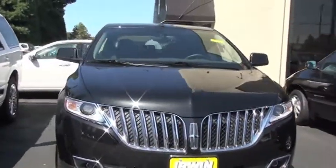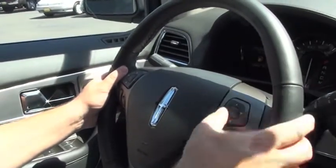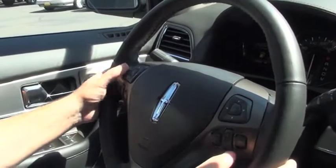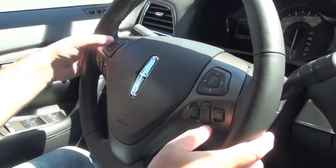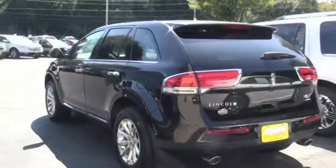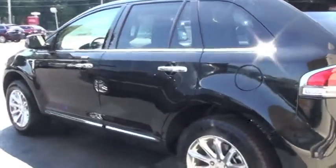Lincoln likes to keep your hands on the wheel, so they made everything on the steering wheel at your fingertips. Everything, the phone, Sync, navigation, is handled with your hands on the wheel. And everything is easy to the touch. They have different items in the car that I can go over with. It's a great looking car, too. Oh, fantastic. Sharp looking car. Everything's right there at your fingertips. Fantastic.